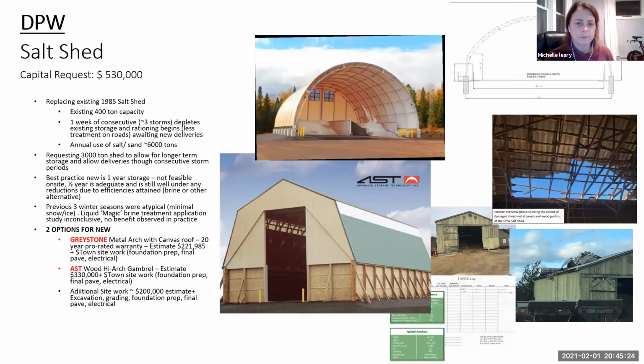Brian, just upon a quick read, I didn't see anything about doors. Yeah, I do know that both of them can be furnished with doors. I'll need to find out if the cost is inclusive. I know it's not on the canvas. I'll see if it's on the wooden one.